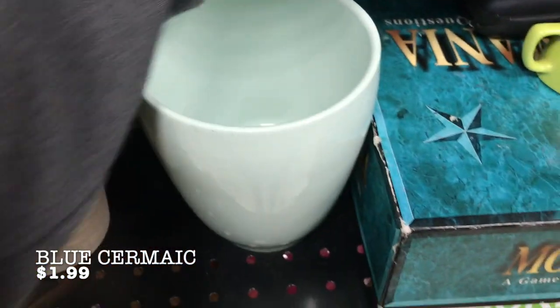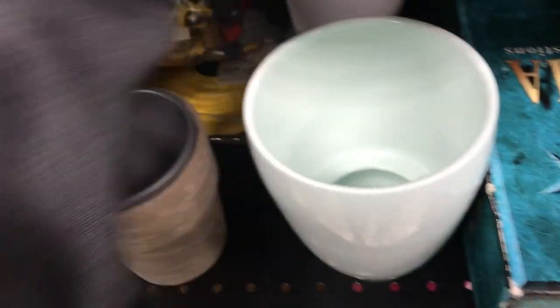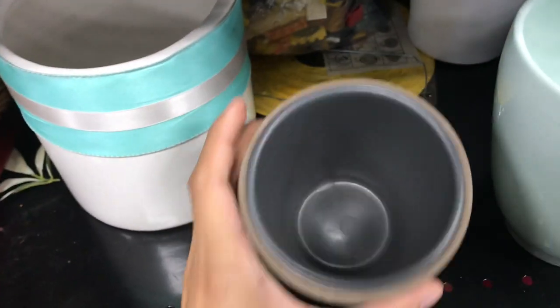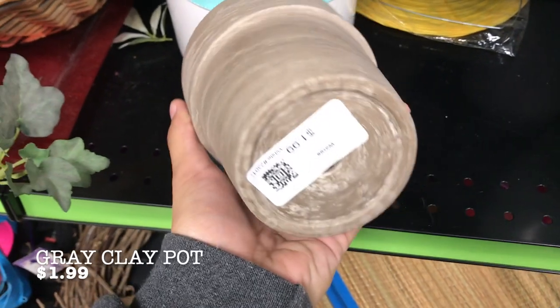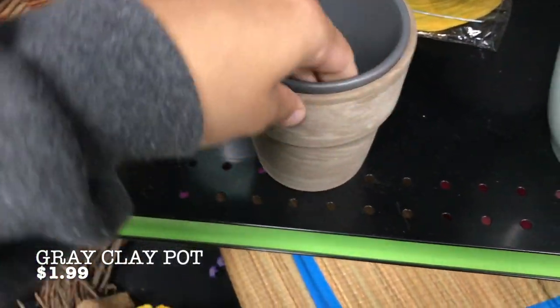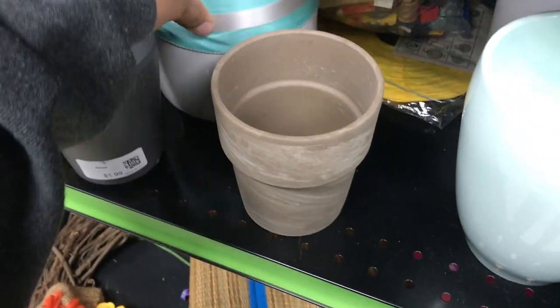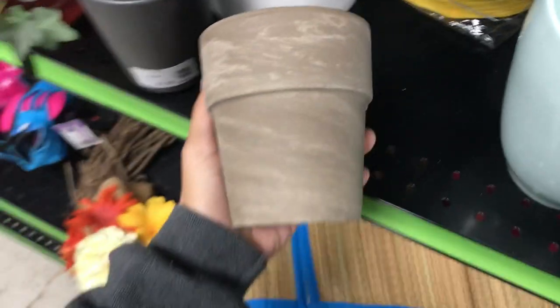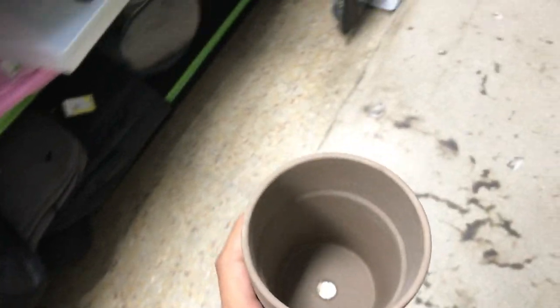Okay, here are a few pots. So I know this pot used to have an orc in it. Oh, another one here. $1.99. None of them have drainage holes except for this one. $2. Maybe.